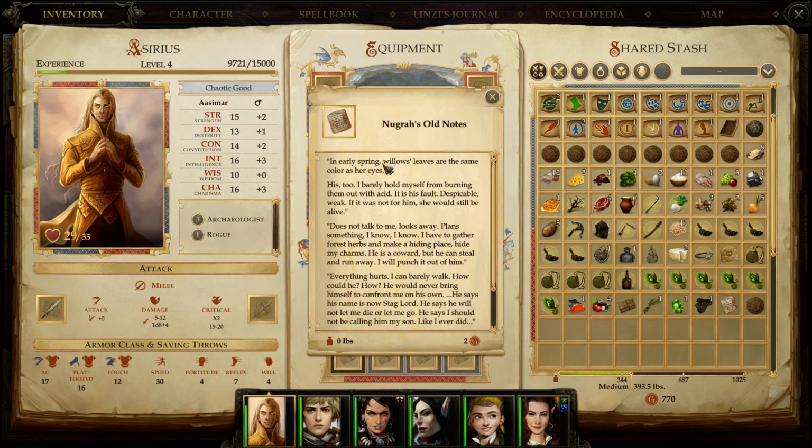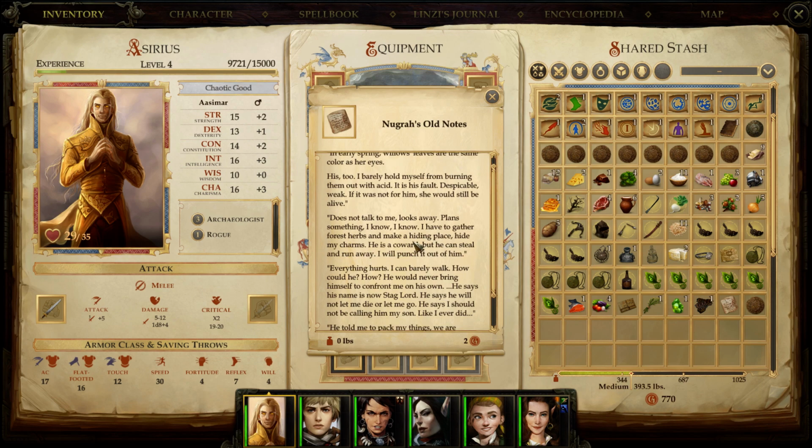In early spring, Willow's leaves are the same color as her eyes. His too. I barely hold myself from burning them out with acid. It is his fault. Despicable, weak. If it was not for him, she would still be alive. Does not talk to me, looks away. Plans something, I know. I have to gather forest herbs and make a hiding place, hide my charms. He is a coward, but he can steal and run away. I will punch it out of him.